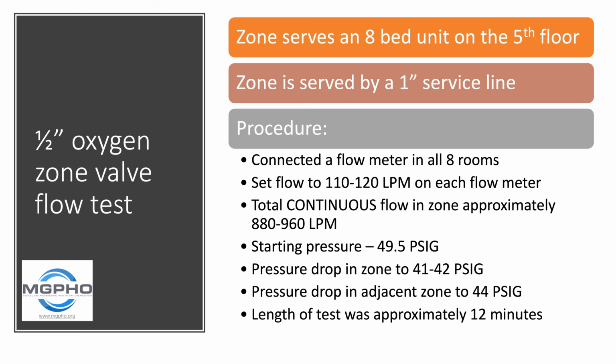We started off, before we opened any of the flow meters up, at 49.5 pounds, and the pressure dropped in that zone before it stabilized. It went down to between 41 and 42. It was somewhere in that range. It would kind of drop a little bit and come back up.